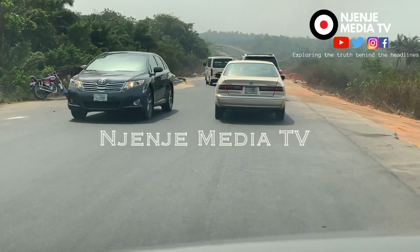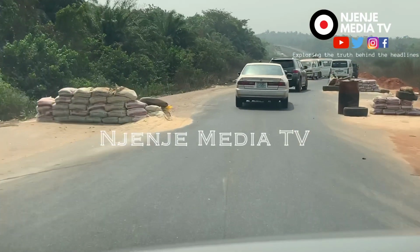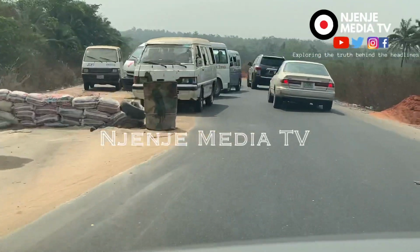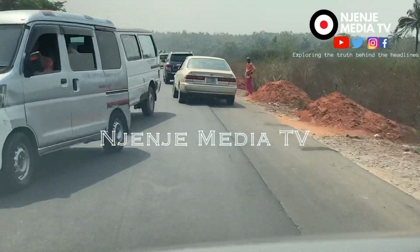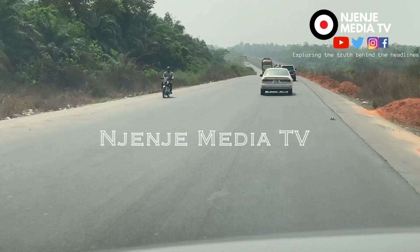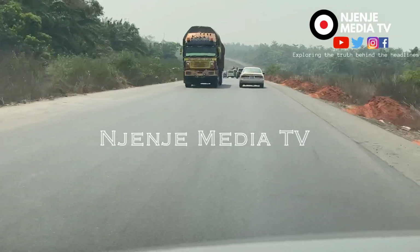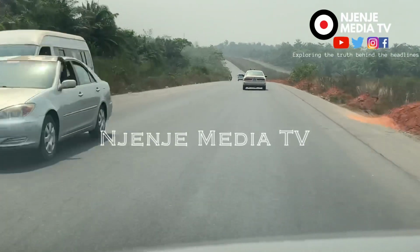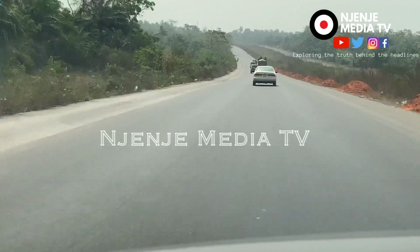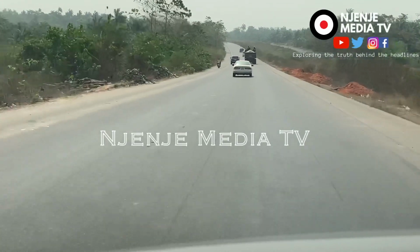So, you can see the soldiers. This is the guy collecting money for the soldiers. You can see him there. So we are back to one-way driving. We're back to one-way driving now. That's the way we roll. That's Nigeria for you people.